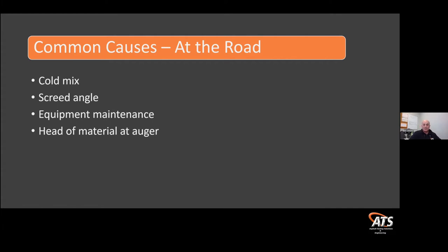Our head of material at the auger. I'll put this next one up because it's kind of the same. The head of material at the auger, if we overfeed or starve the screed, we can cause issues with segregation in the mat, or at least texture issues. And then that can lead to an investigation that points out segregation.